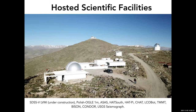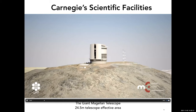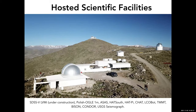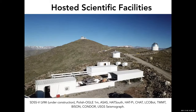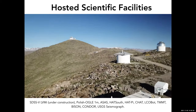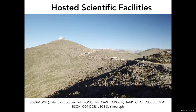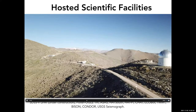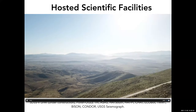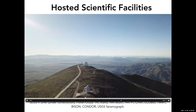On top of our facilities, we also host a series of facilities in this place that we call RoboRidge. These include mostly robotic and remotely operated facilities, largely imaging small aperture telescopes, doing time domain astronomy, exoplanet transit experiments, supernova follow-up, etc. And you can see many of them here. This is the SWOPE telescope, the one that we operate. But you see all this array of smaller containers and boxes and small domes. These are all remotely operated or robotic facilities that we host for external institutions.